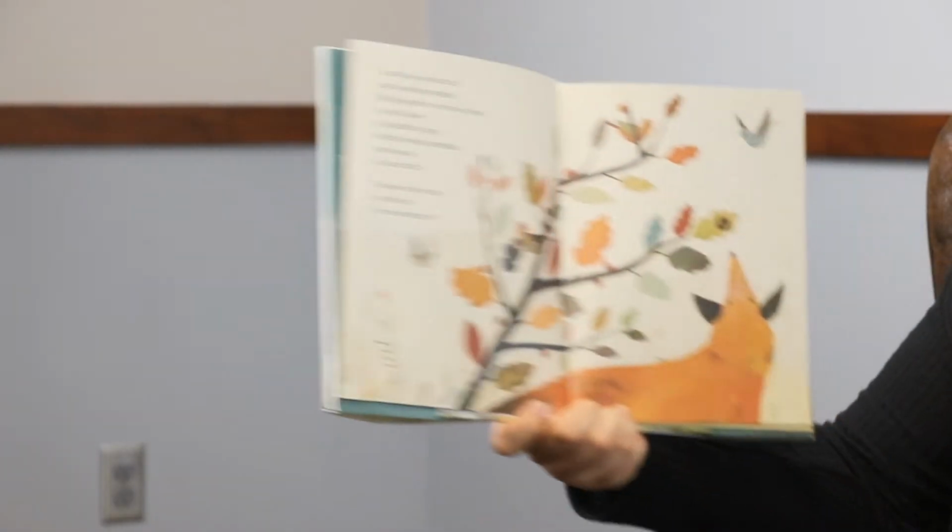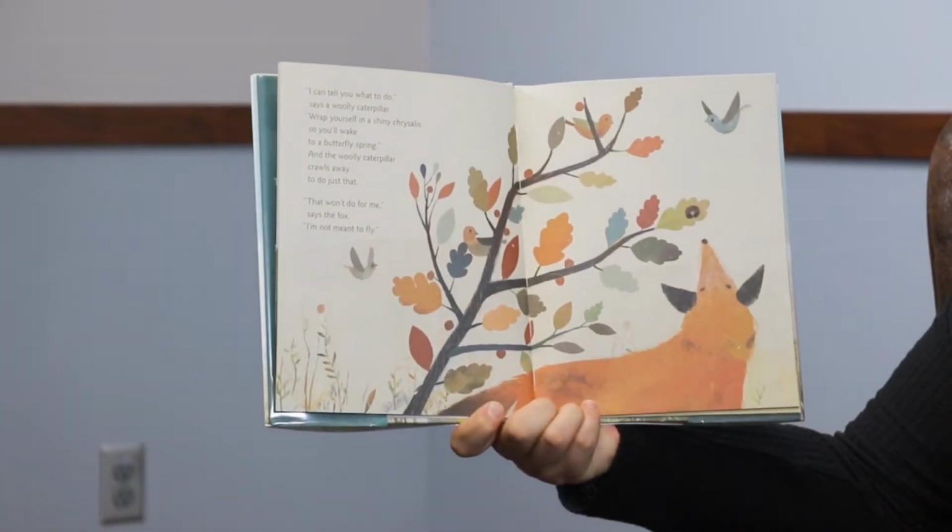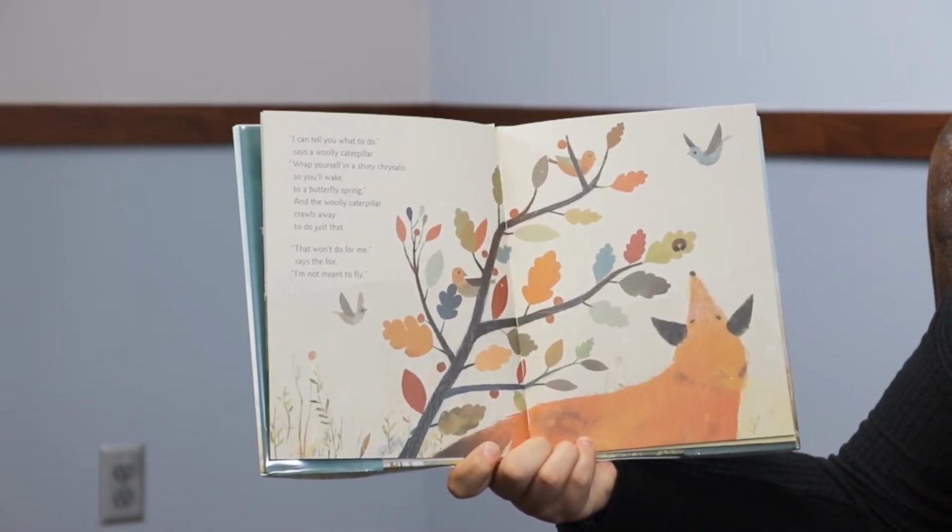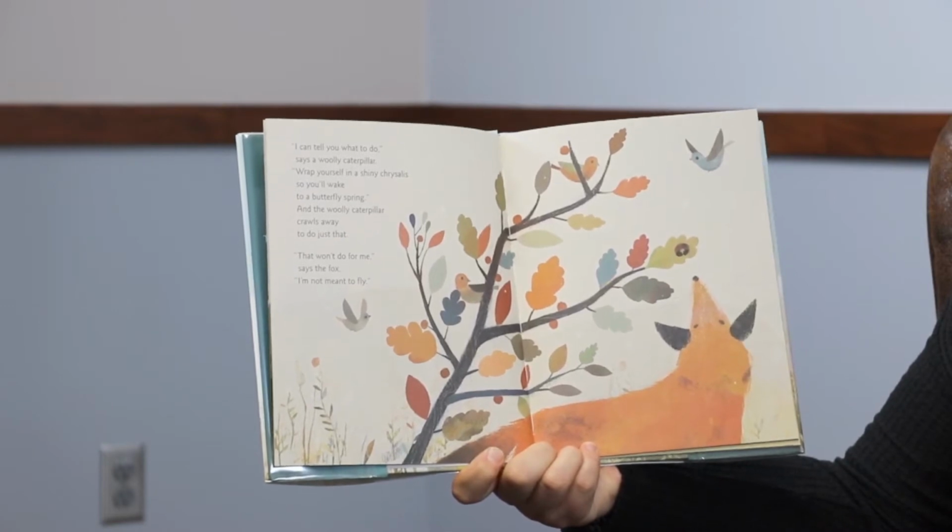All right, Winter Dance. A single snowflake floats through the air, spins, leaps, settles on the nose of a fine red fox. Winter is coming, says the fox. What should I do? Well, I can tell you what to do, says a woolly caterpillar. Wrap yourself in a shiny chrysalis so you'll wake up to a butterfly spring.